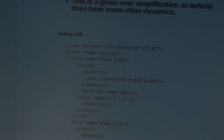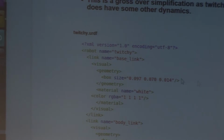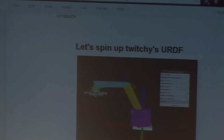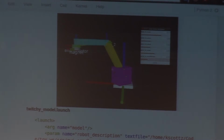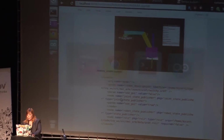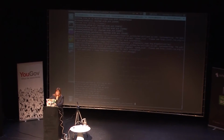All it's saying is, there's a thing here, it's this big, there's a thing this big, there's a rotation axis here. And you can load this into your robot. You can map the joint positions that are coming out of here into this thing, so you can actually render it. You do this by adding a couple more lines to your launch file. And that ends up looking like this.